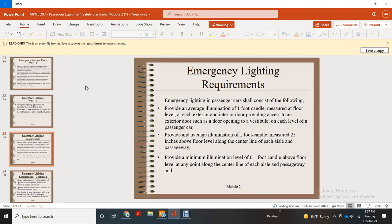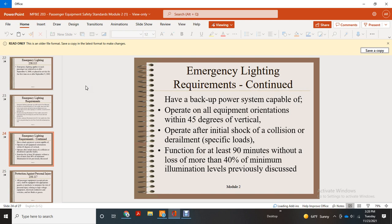Provide an average illumination of 1 foot-candle measured 25 inches above the floor level along the center line of each aisle and passageway. Provide a minimum illumination level of 1/10 of a foot-candle above the floor level at any point along the center line of each aisle and passageway. And emergency lighting requirements continue: a backup power system capable of operating in all equipment orientations within 45 degrees of vertical, operating after the initial shock of collision or derailment, specific loads, and functioning at least 90 minutes without loss of more than 40% of the minimum illumination level previously discussed.